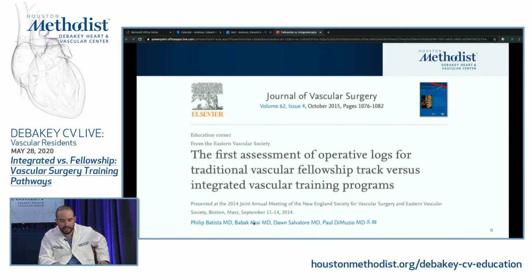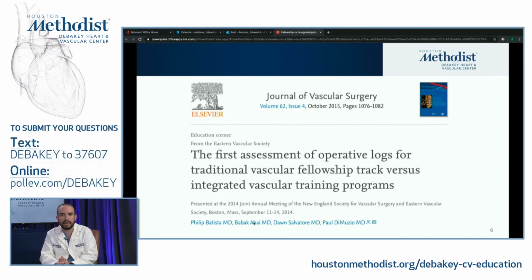Next, in 2015, there was a paper that looked at the assessment of the operative logs, because there was this big debate about whether you could adequately train a vascular surgeon in 5 years and whether you could teach him to do open surgery. And so they compared the fellow logs with the integrated vascular surgery graduates and their operative logs. And what they found in this paper was that they were equivalent, essentially. That they had a similar number of open vascular cases. And in fact, the integrated residents had a bit more of the endovascular experience. Because they had more time on the vascular service, they had more endovascular cases.